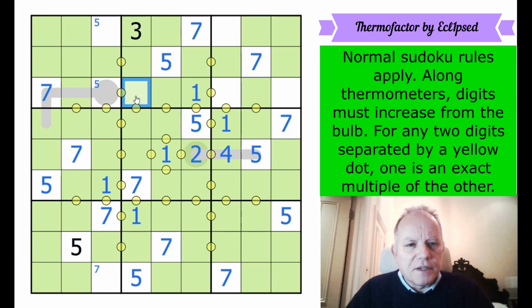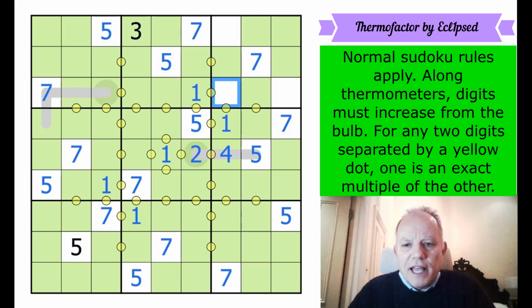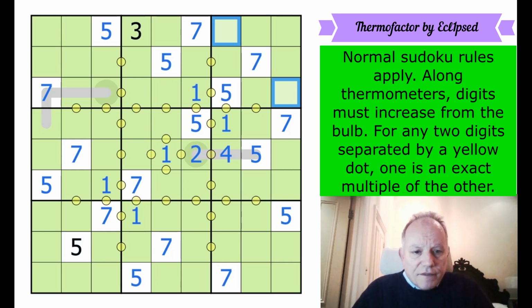This can't be 5 because that can't be 1. So that's 5. Hit the wrong button. Those two, no pencil marks needed, and they are green. And in box 3, the 5 is now here. And there we go. Let's just complete the colouring. But I think I've got 5 and 7 positioned everywhere in the grid.